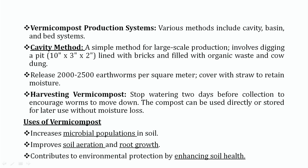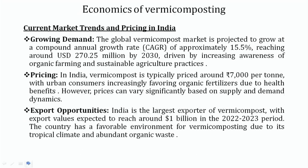So the use of vermicompost increases the microbial population in the soil because of their cast, which is the excreted material of the earthworm, and it improves soil aeration and ultimately the root growth of the plant. It contributes to environmental protection by enhancing soil health.